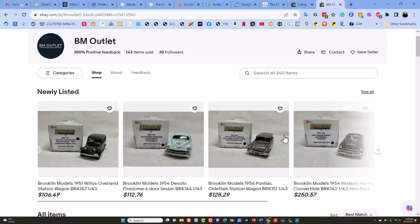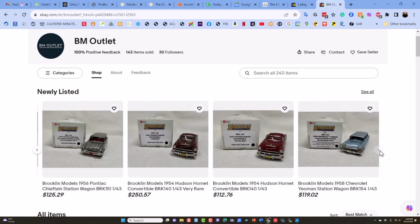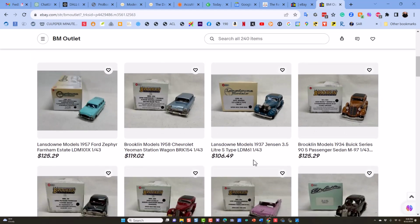And I'll tell you something, I've been watching this for the last couple of weeks. They've got some really neat stuff in here. This is factory stock, comes in brand new packages. It's never been opened, never been used. And so there's a lot of really neat stuff. You start scrolling down, you see some of it. There's our 57 Ford Zephyr.